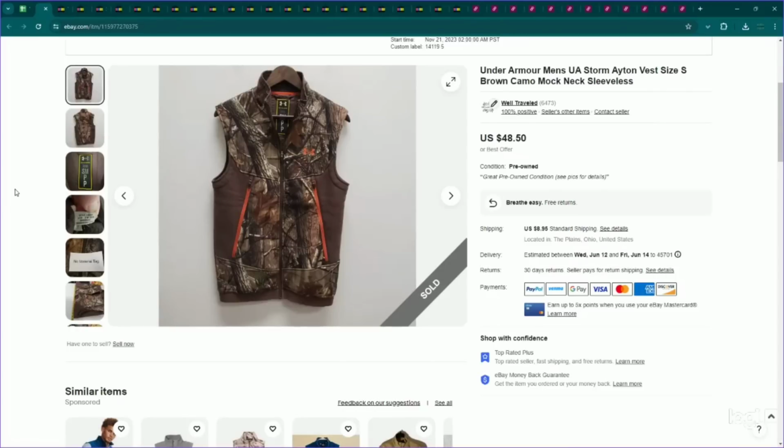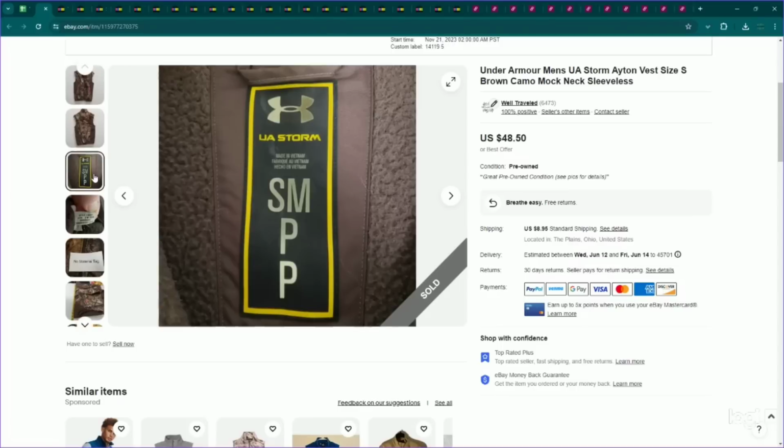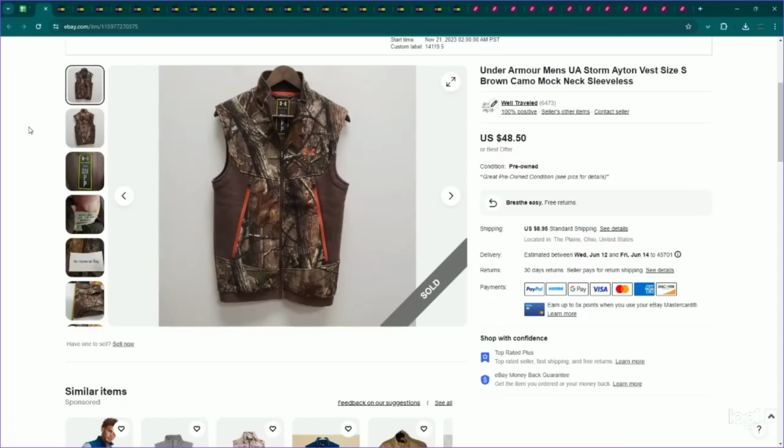All right, next up, this is an Under Armour sale. I don't know if you guys remember, but we did a deep dive on Under Armour, where we deep dived the brand. This was several months ago, so I'm kind of wondering if maybe comps have changed a little bit. But something I do know is that their Under Armour Storm line performs pretty well, which is originally why I picked this up. This is a men's Under Armour Storm camo vest.